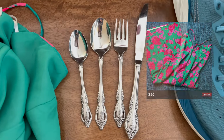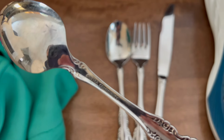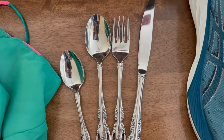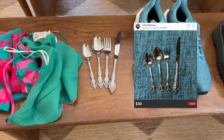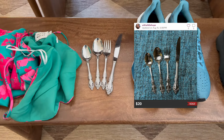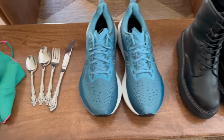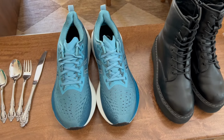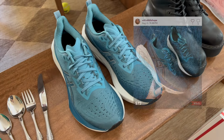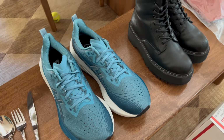This set of Oneida silverware, it's the 2 spoons and the forks. I picked this up in like a bundle of silverware for $20, and that little set right there already sold for $20 on Poshmark, so I'm just making some of my money back, but there is a ton left in there, so we'll definitely be profiting once some of the other silverware sells. And then these Asics Nova Blast 4s, I listed these last night and they already sold for $72 on Poshmark.